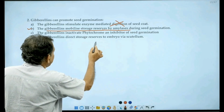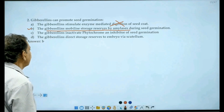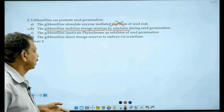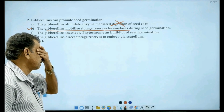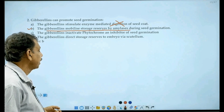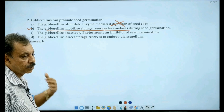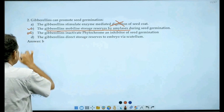Gibberellins inactivate phytochrome, an inhibitor of seed germination? Gibberellin is not at all concerned with inhibition of phytochrome. Phytochrome is a pigment located in the leaves. It perceives light. That is from the germination point of view, nothing to do with gibberellin.